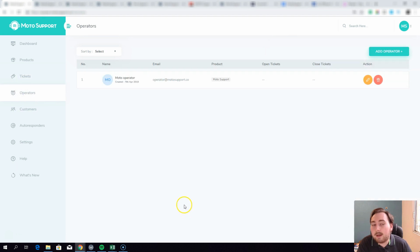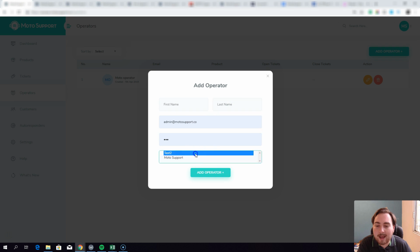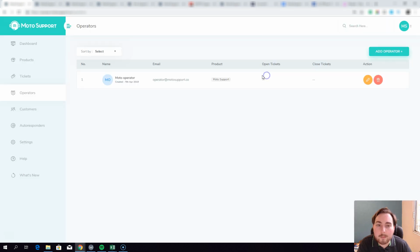Now, in terms of operators, you can add operators, okay, so you can basically add people either to several products or just to one particular product to provide support. Now, if you've got a team of, let's say, 20 people and there's maybe 5 or 6 people who are trained up to deal with issues on every product in your range, in your line, then you can add them to all products.